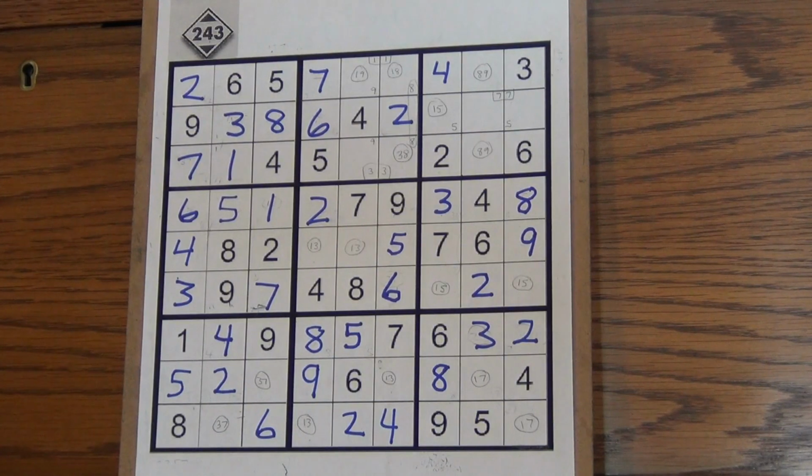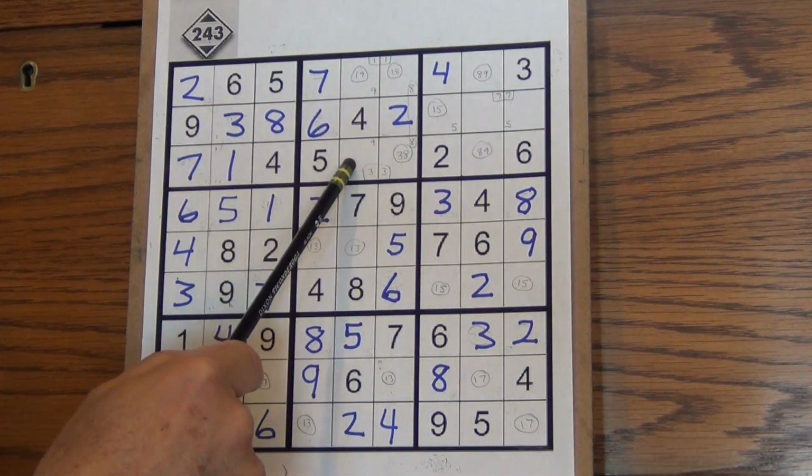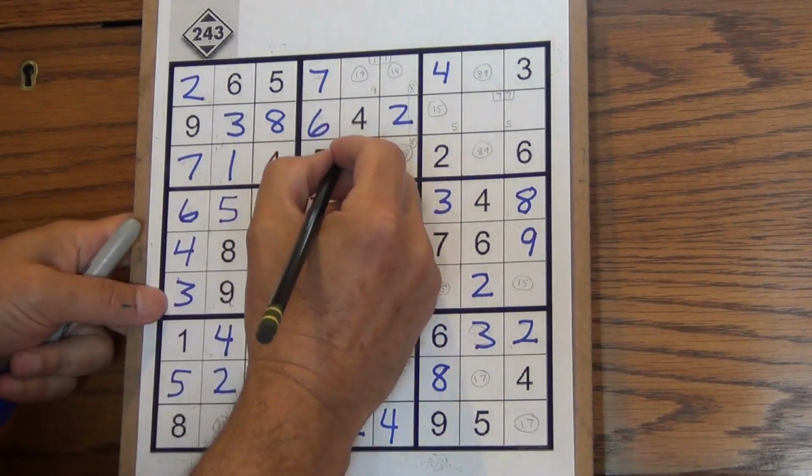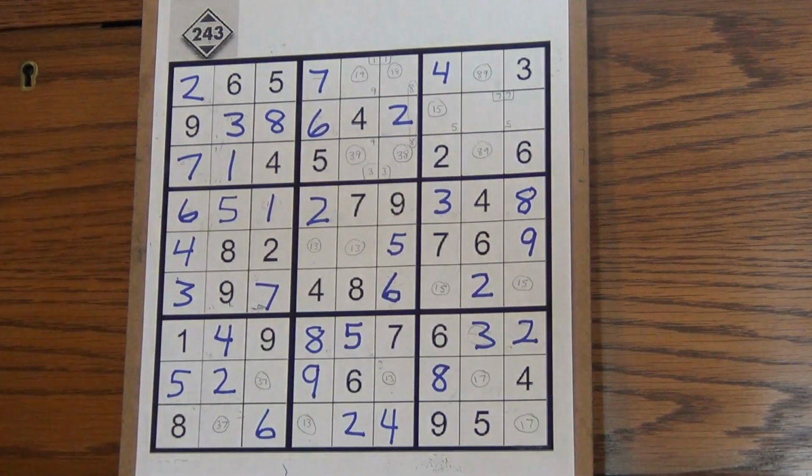It can't be the 8. It can be the 9, and it can be the 3. So I'm going to write 3, 9 here. And that didn't do me a lot of good, but later that's going to come in handy. All right, let's see what else we have here.